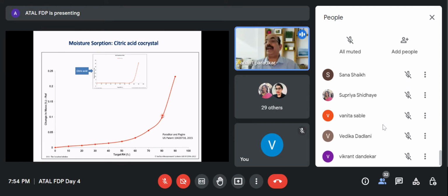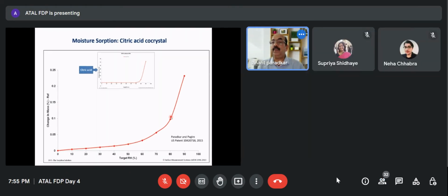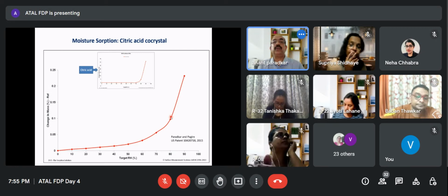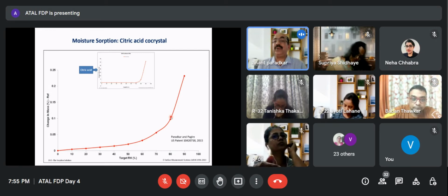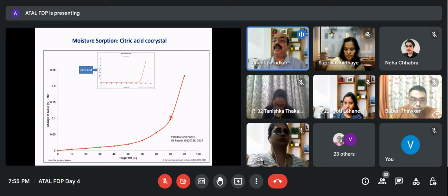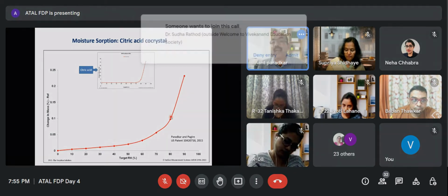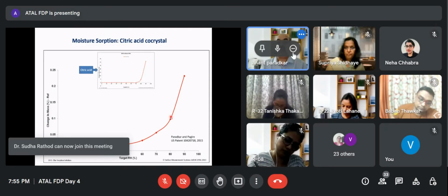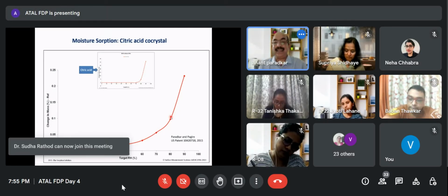So what we did, we prepared a co-crystal of citric acid. We thought, can I block the water absorbing sites of citric acid by co-crystallization, and we formed a co-crystal of citric acid. And to our surprise, now citric acid takes only 0.2% moisture. So it has become non-hygroscopic when it was co-crystallized. And this was the patent which we filed in 2015.